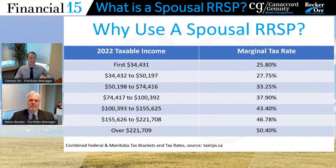And we'll give you a quick example here. This is looking at a concrete example, looking at the tax brackets for 2022. This is combined Manitoba and federal tax brackets. But regardless of where you live in Canada, the concept is the same. So let's say one spouse is at 155,000, so their marginal tax rate's 46.78% there.